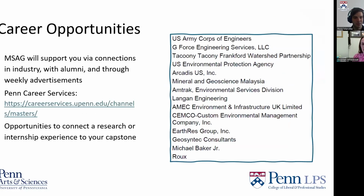And so then moving on to think a little bit about career opportunities. This list on the right here is just an example of some of the places that our graduate students have gone on to work. It is by no means completely extensive. It's just based on a lot of the common places that our alumni have gone over the last 5 to 10 years. But throughout the program, we will support you, as I've said, with connections with industry and industry partners as much as we can, connecting you with our alumni.